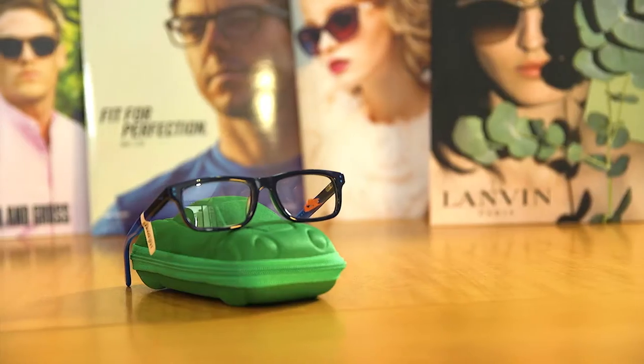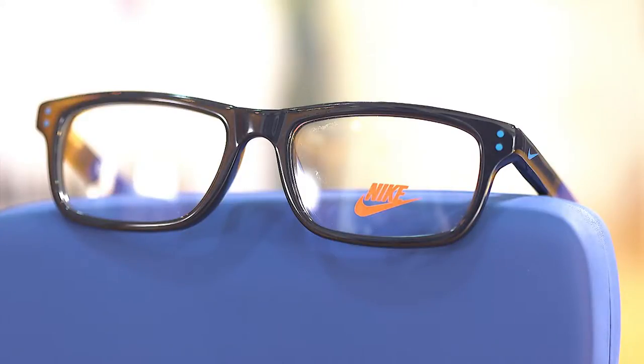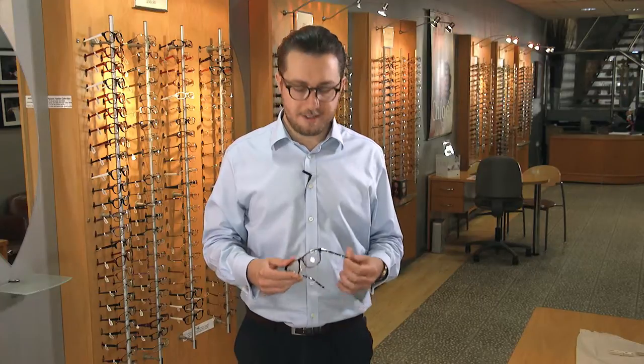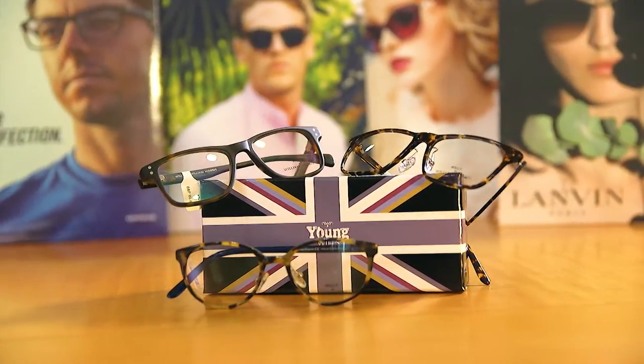Now, one of the favourites for little boys, Nike. The biggest sporting brands in the world, great for an all-action frame. Finally, one of our favourites, great English company called William Morris. Beautiful retro collection for boys and girls.